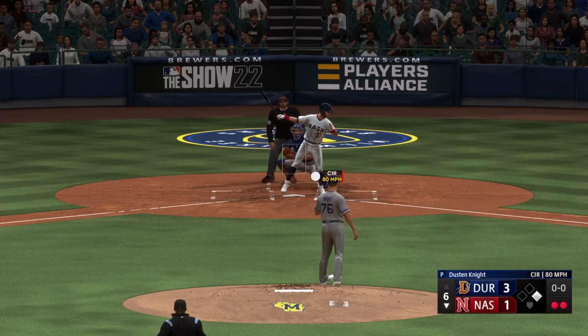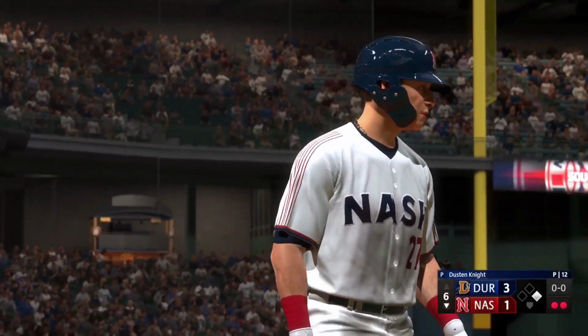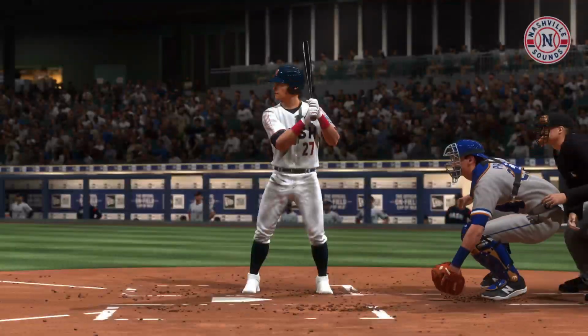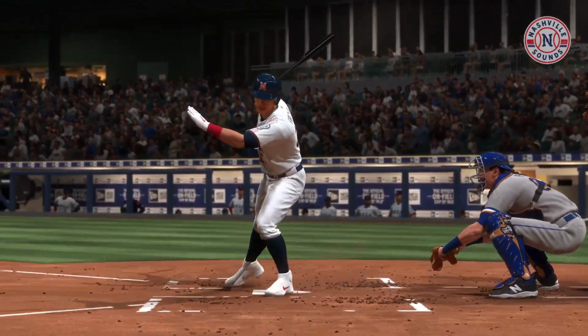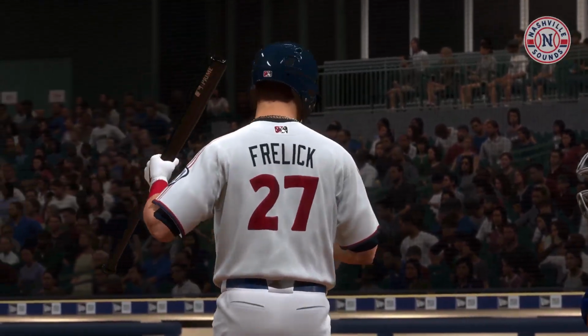Next to hit, Sal Frelick. Swings and misses. Back-to-back strikeouts. Got him out on the front foot. Couldn't keep the hands back long enough, and played right into the hands of the pitcher.